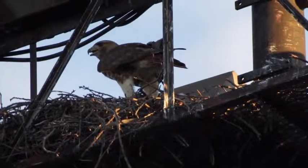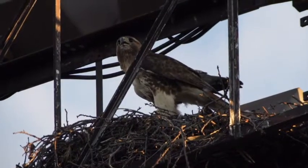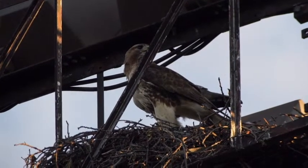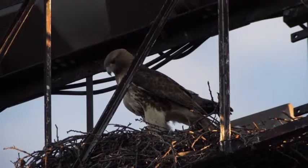And here comes Big Red. I think she has the prey again. And she's up at the nest. Yes, she does have the prey. Arthur's cool as a cucumber where he was. And she's probably not going to stay there. She's going to try it again, I'm convinced. Can still hear a youngster behind me. I'm not sure if it's K1 or K3.